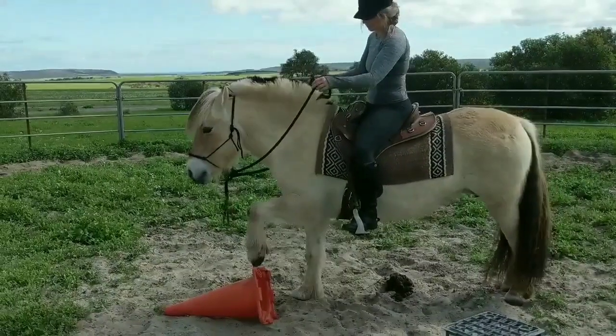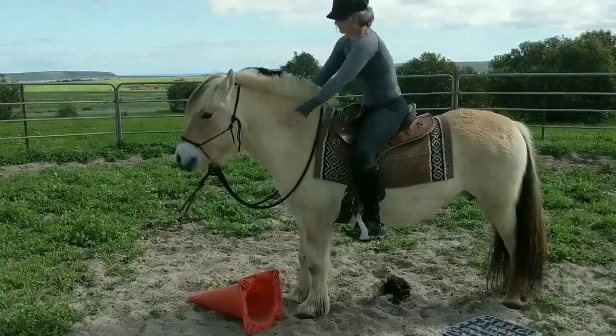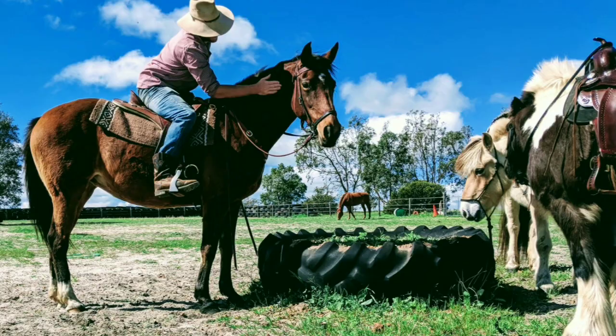When we got back to the round yard, we started working on movement. So, you know, backwards, forwards, left, right, moving off the feel. And mostly having fun on this day. This was the best day.